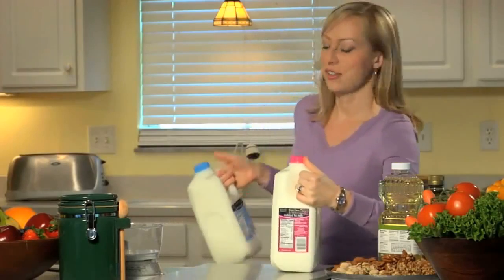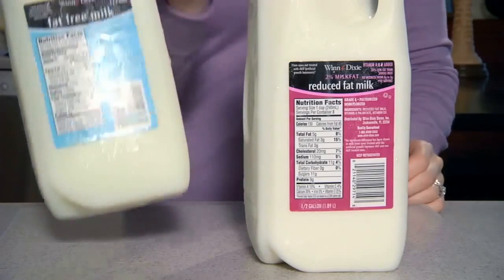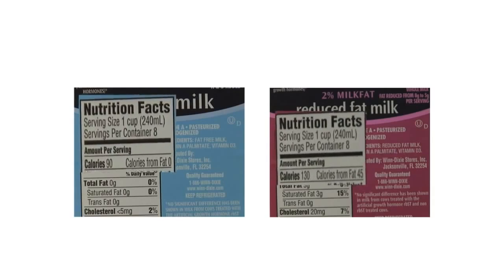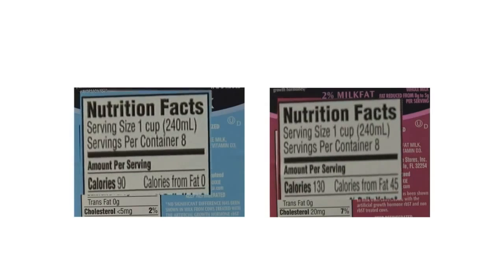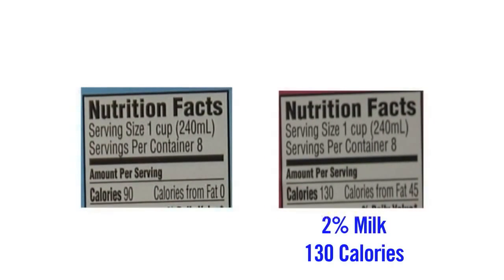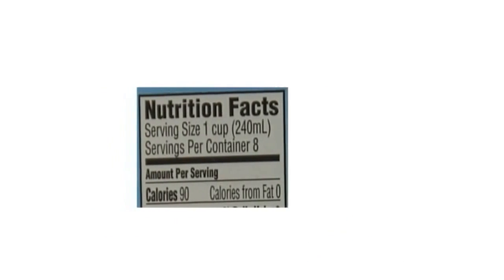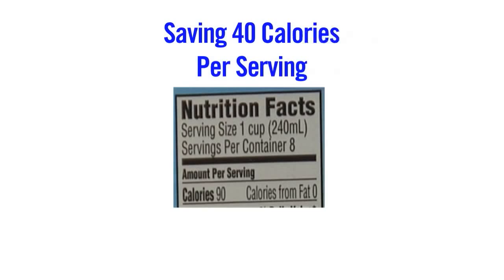Here we have 2% milk, which is reduced fat milk, and fat-free milk, which is skim milk. If we look at the labels, both serving sizes are the same, 1 cup. However, the 2% milk is 130 calories per serving, and the fat-free milk is 90 calories per serving. So by choosing the fat-free milk, we'll be saving 40 calories per serving.